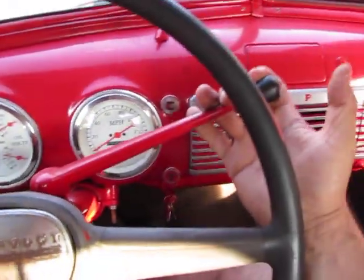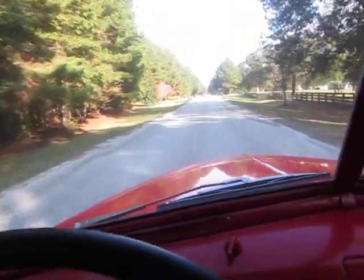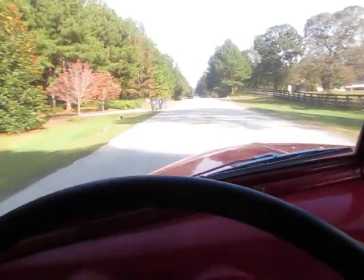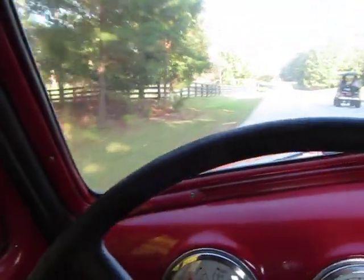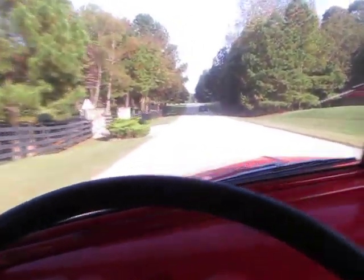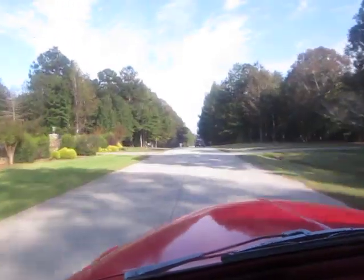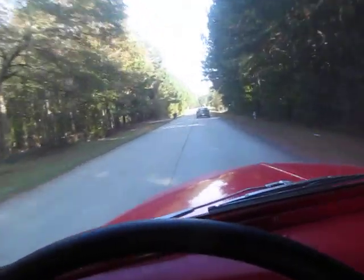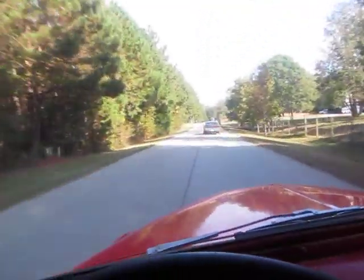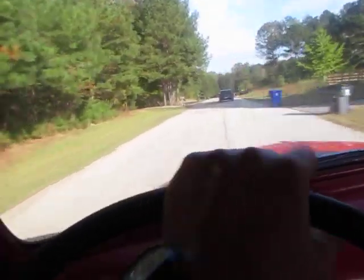I touch the key, she fires right up. Like I said, we're going to pull it all the way down to drive. This thing has got plenty of giddy up. Nice, strong. Got a little bit of wind noise in here. I can't go too fast on this road, but the nice thing about this truck is it cruises so easily. Brakes stop really good, really easy to steer. I mean, it's got power steering.